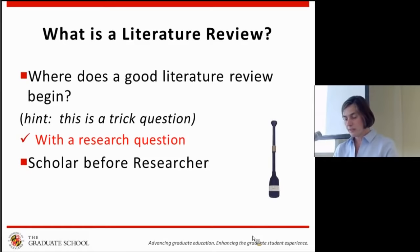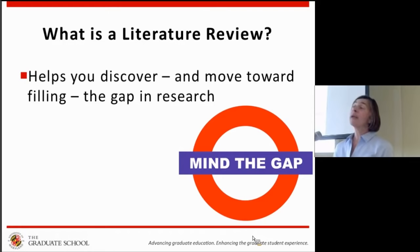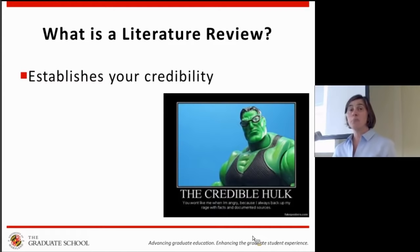A lit review also helps you discover and move toward filling some gap in the research. That's probably a concept that you've heard of before, right? Any of your research is always answering a question like, what's the gap? What's missing? How do I fill a gap? Sometimes it's how do I create a gap that I can then fill, right? The other thing that you're doing in a literature review is establishing your credibility, right? Who am I to say that any of this matters? Who am I to answer a question? You first have to prove that you have the credibility, that you know what other people have said, so you can step in and start to be part of that conversation as well. So you're the credible Hulk. That didn't get the laugh that I was hoping for.